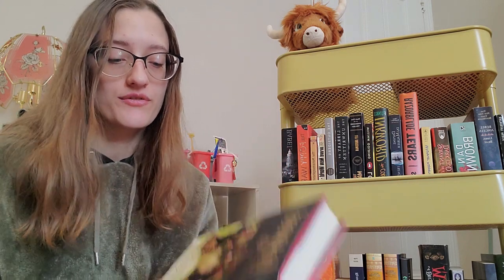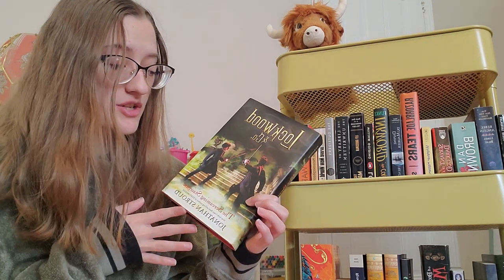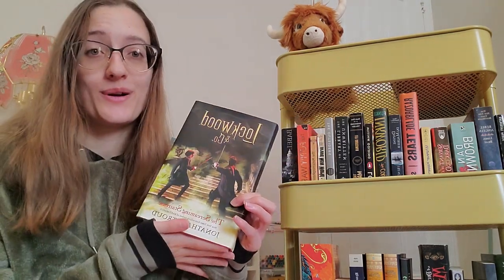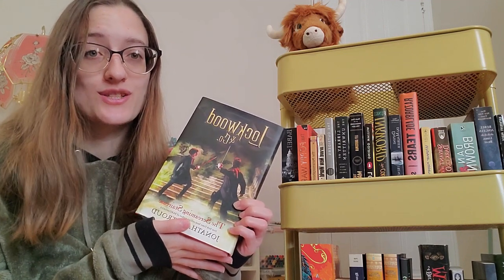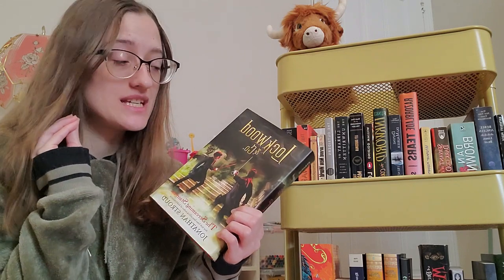Imagine that. Okay, we only have two more books to talk about that are normal fiction books, and the first one of those is the first Lockwood & Co. book, The Screaming Staircase by Jonathan Stroud. This is another book where I had friends really enjoy it, so when I saw it for cheap at a book sale, I was like, you're coming home with me.